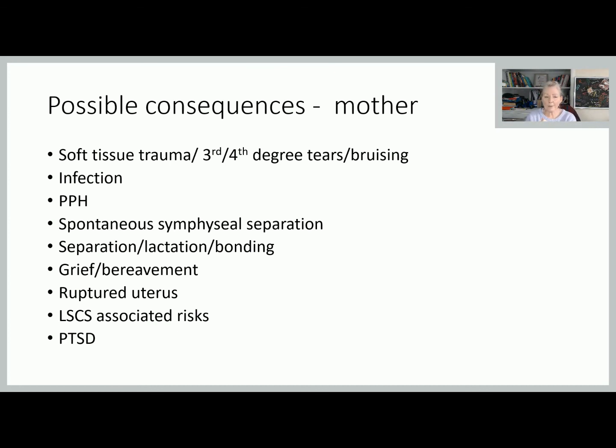Again, if the baby is in special care, think about how you're going to facilitate bonding, how you're going to facilitate feeding. Do you need to get her expressing? You could be dealing with a mother whose baby has died, or certainly she'll be grieving if the baby is damaged in any way. She'll be grieving potentially for the baby she was expecting but hasn't got, because it hasn't come out a nice pink screaming baby.